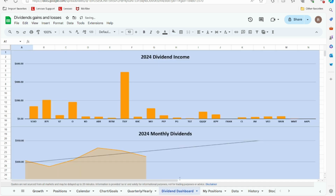So moving across, the 2024 projected income. See, Apple's been added there, but obviously with $25 invested into it thus far, there's not really going to be a projection there. But I'm still working on trying to get each one of these up to about that $100 mark received for the year, which would be great.